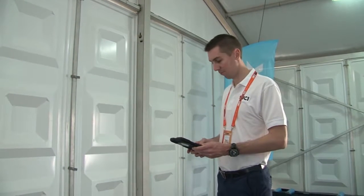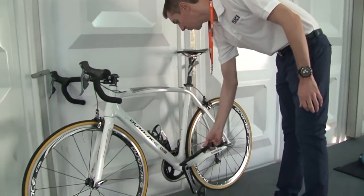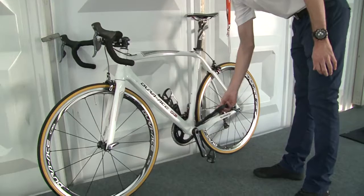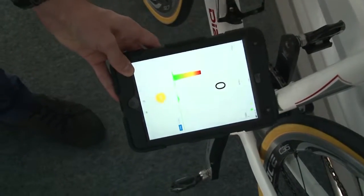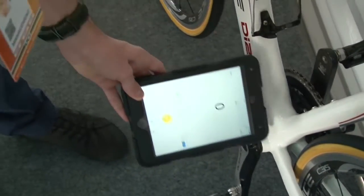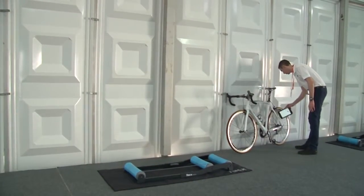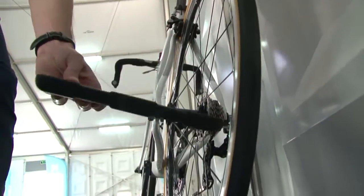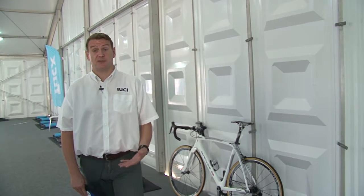This is my colleague from the technical team at the UCI. You'll notice that he's holding the device fairly close to the bicycle, and we're scanning the main tubes, paying particular attention to the bottom bracket area. As we see when we're scanning, we're looking for a good consistent 0 on the screen there. You may see a small indication of 1 or 2. The duration of the high reading would indicate the presence of a motor. This bike is now clean and considered okay to enter the racing environment.